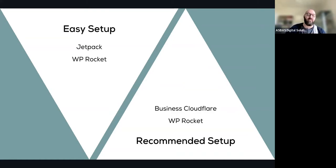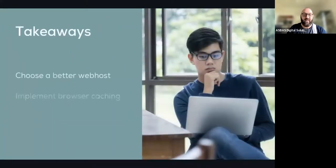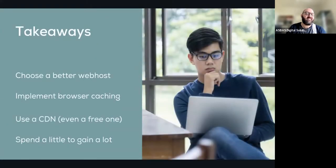And WP Rocket or LiteSpeed Cache are both very good to use in the back end of your WordPress website to speed it up. So takeaways from this section is choose a better web host. You get what you pay for. Don't choose cheap web hosts because they're cheap. Implement some browser caching by using things such as WP Super Cache or W3 Cache or whatever those different ones are.